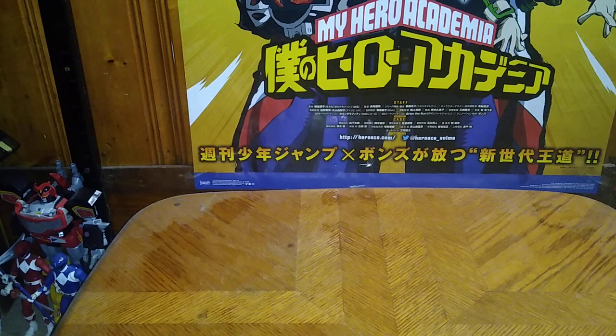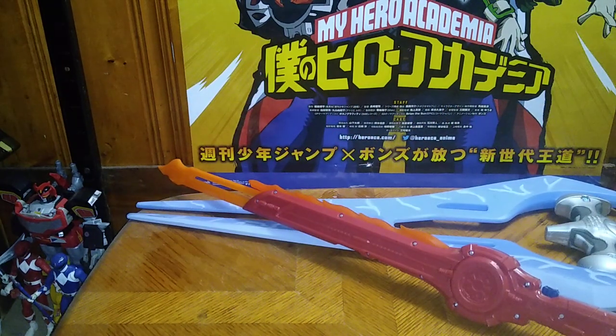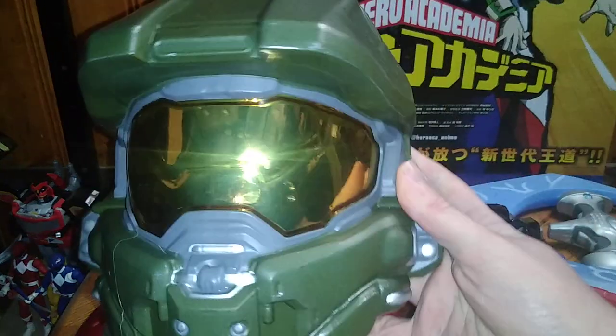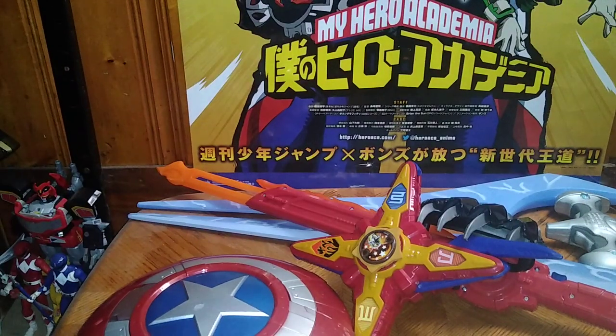Next, we got some more stuff to show off. We got some weapons. I'm going to get everything out. Weapons of epic awesomeness, because I like to say awesome. Awesome. We got a Halo Master Chief mask. Long live the chief, as the saying goes.